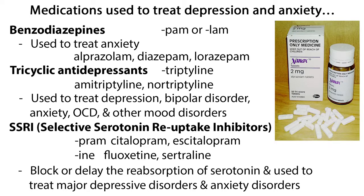Several tricyclic antidepressants end in triptyline, such as amitriptyline and nortriptyline. These drugs are used to treat depression, bipolar disorder, anxiety, OCD, and other mood disorders.